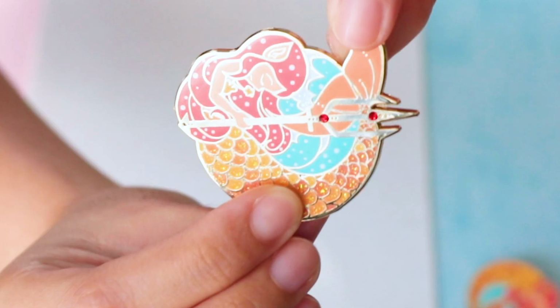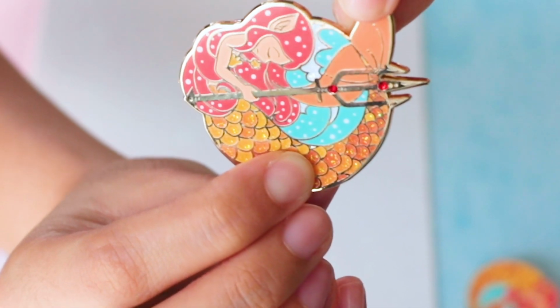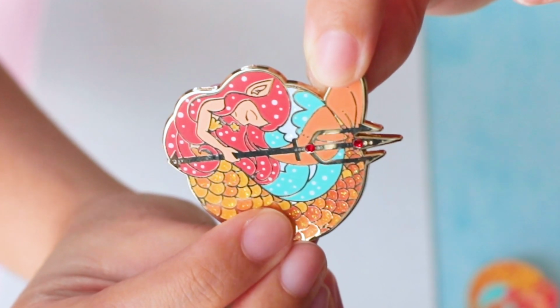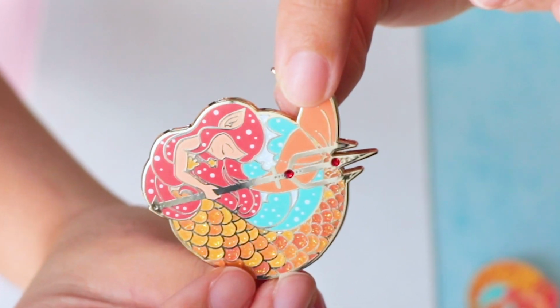This one is also a second. There's this really tiny unfilled spot over here, like completely unfilled. So she will be going here.